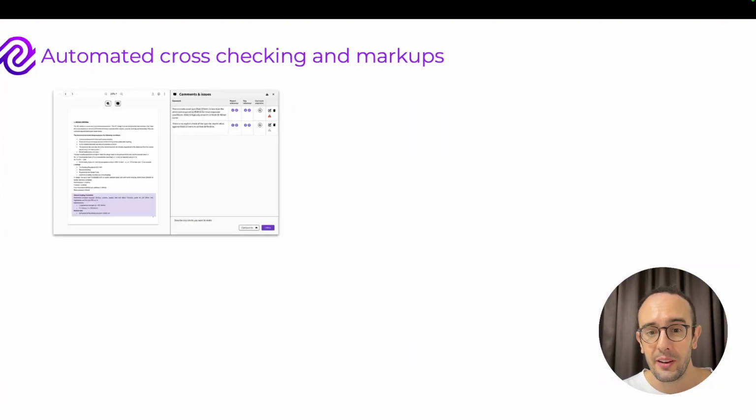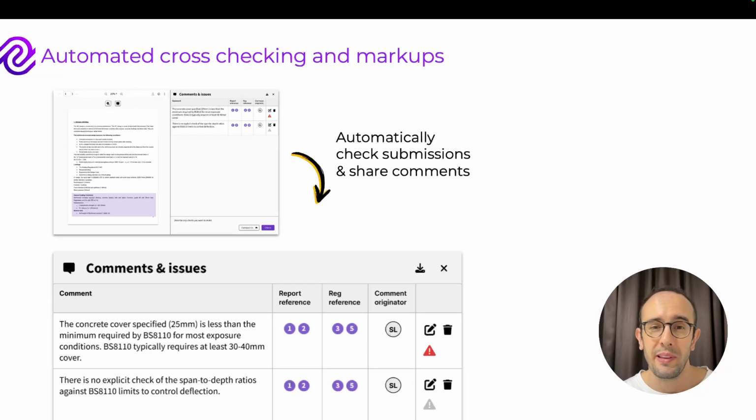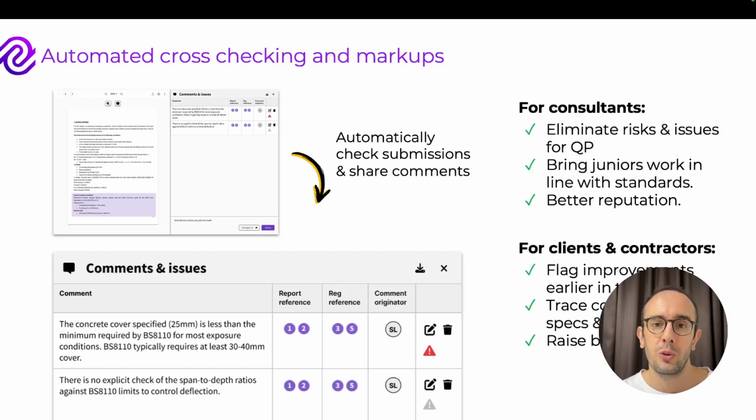In terms of the automated cross-checking, this means you can upload an entire submission, and our system will basically search through that submission, helping you to generate comments, linking between the sections of the submission which could be improved or maybe aren't compliant, and the sections of the regulations or the best practices. This means for consultants, they can eliminate risks and reduce their liability on the project. And for clients and contractors, it means you can flag improvements earlier on in the project, raising the bar on quality for your whole project.